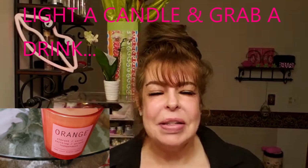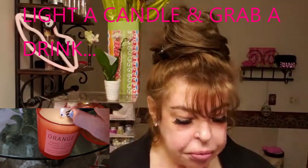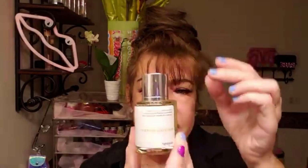Now let's do the get ready with me. Let's get started. Okay, so we're going to start on our makeup today. But first, we need to spray a little bit of perfume. So this Oriental Cherry, guys, this smells so good. The top notes are cherry, almond, and cinnamon. And when you do spray it on, oh my gosh, you can smell it right away. Oh my gosh, it's so refreshing. And the cap is really cool. It's magnetic. So I think that's really cool.